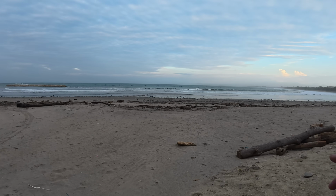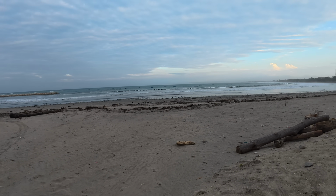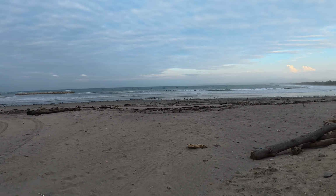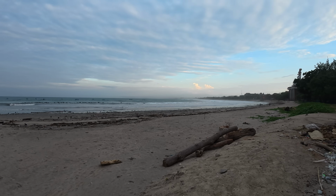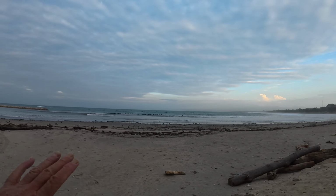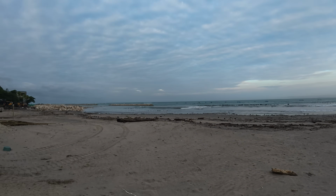Apparently there's going to be 5. There's going to be another one down here. And I've even heard talks that they're going to put them all the way up the beach, but I doubt if they will. There's too much swell up there. In this little corner here, you don't get as much swell.